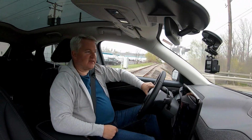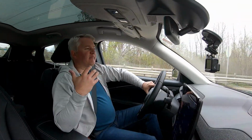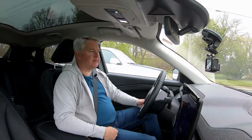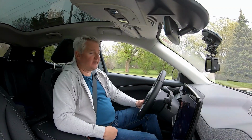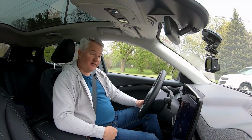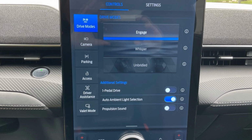Now, one of the things that the unbridled mode is supposed to give me is some additional kind of fake engine noise, I guess, in the compartment here so that it sounds more performance-like. But I have to be honest with you, having driven it now a little bit, I really don't hear it. Now, maybe I'm not accelerating hard enough to hear it. Maybe that is what it is. But I'm not sure I'm that big a fan of that sort of thing anyways. What I realized later was I had the propulsion sound turned off on the display.